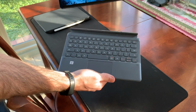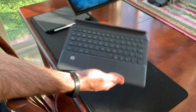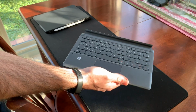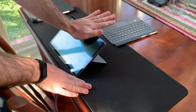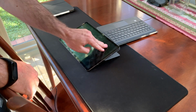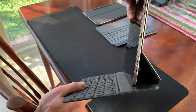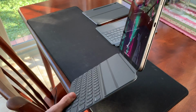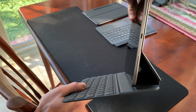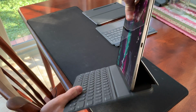Something I really like as well about the Tab S6 keyboard case is that if you're not going to be using the keyboard in a certain scenario, you can easily detach it and just use the tablet itself, and you still have that stand attached to the back that you can adjust to any height or angle that you'd like. Whereas on the iPad Pro, it's all one package. You have to have it on the device no matter what, and you're only limited to 2 viewing angles, which I think is extremely disappointing.